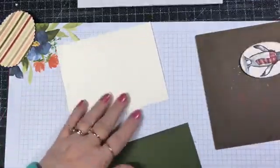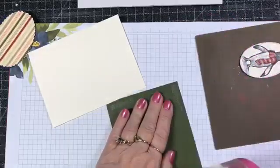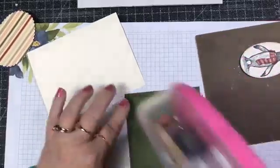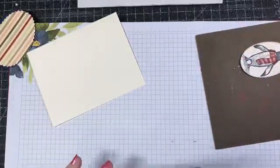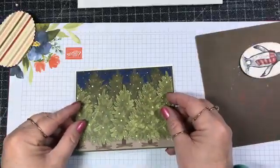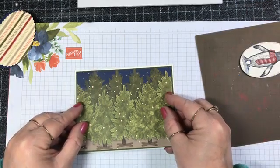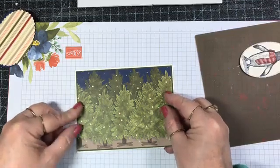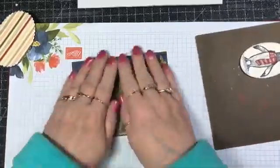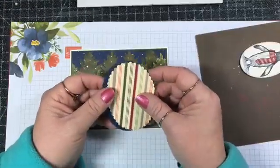And then that's just going to go right on there. So really it's a very easy card. But I think it turns out pretty cute in the end. Especially if you're making a bunch of cards, you don't want something that takes a whole lot of time, right? So even if you don't have this penguin set, you can still use whatever else you want for your focal point in this card.